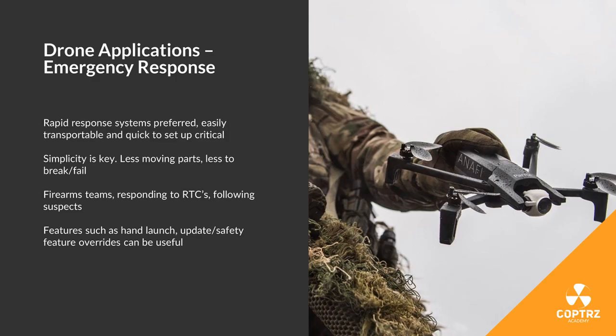Another application would be what I've called here emergency response. So this would be usually police, sometimes fire, responding to some sort of development where they need to effectively get an eye in the sky somewhere. So simplicity is key, is the main note I've made here. So what we see people using for these applications are drones with built-in screens, easy to launch from their carry case, features like hand launching, being able to override updates and certain safety features so they can launch whenever they need to. And again, the quick response is really important. So, again, the smaller drones tend to be preferred for this just because they're quicker to launch, easier to use, and they can be used for a range of applications.